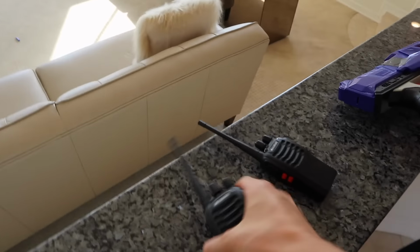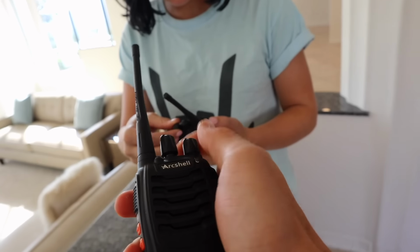Oh, check this out. We got even more spy gadgets. Whoa, look at all of these. What are they? Another set of walkie-talkies. Let's test these out. Okay. Power on. 4. I'm on 4. I'm on 4. Roger that, Grace. We're good on channel 4.